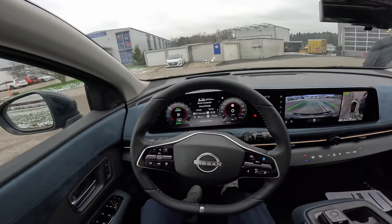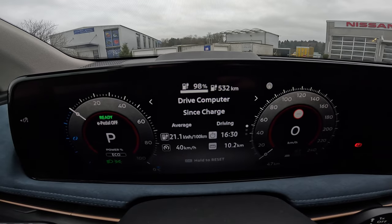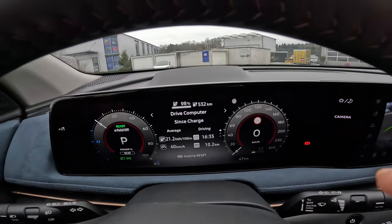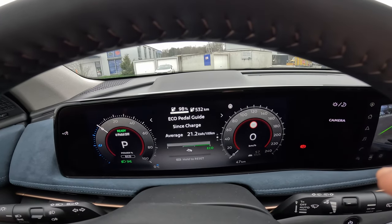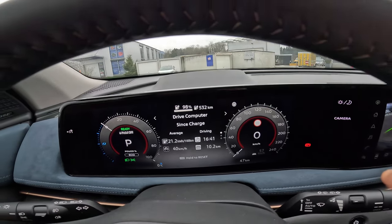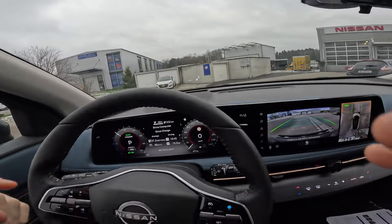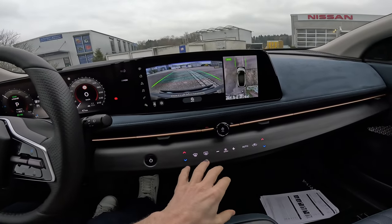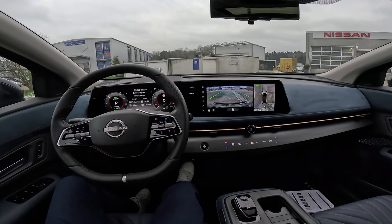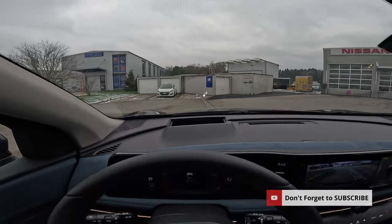Now, the consumption of the car: 21.1 kilowatt hours is the consumption, and we drove like 10 kilometers. Outside it's very cold, so that's something to keep in mind. This is the average, this is the way you drive and stuff like that. A lot of information. Still 532 kilometers, and keep in mind that the heating system is on and it's doing great. The car is lovely. I mean, the driving feeling is phenomenal, guys. You can see also the head-up display there.